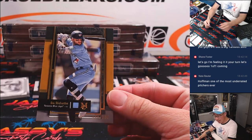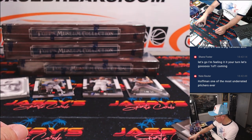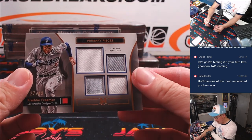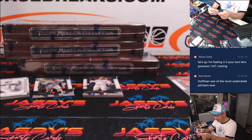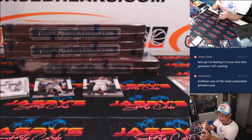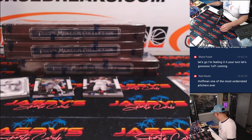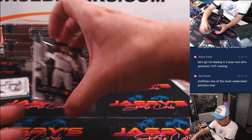Got Bo Bichette to 199. That'll be for Eric Leal and the Bluebirds. All right, your hits. Here is Freddie, 27 out of 49. Freddie Freeman, two-color quad relic. You got the road grays, home whites. And this is for the Dodgers. Dodgers 7. And that's for Matt. Matt Lieber with number 7.